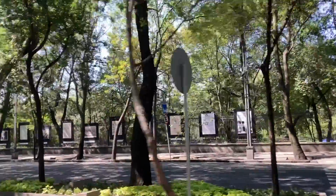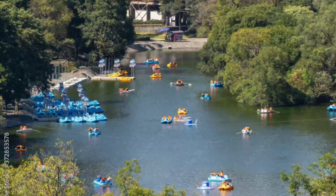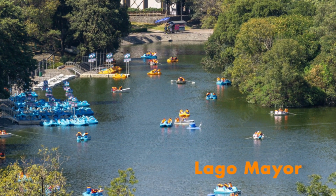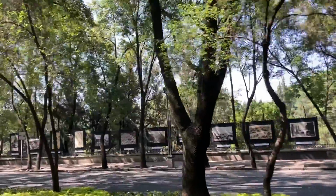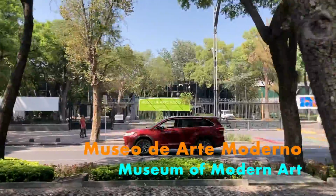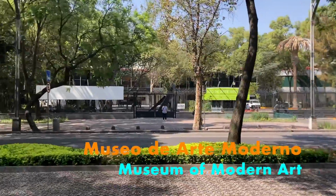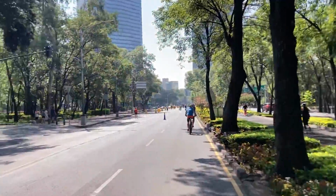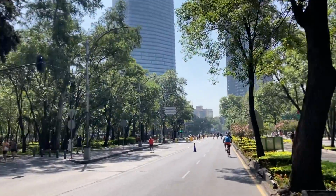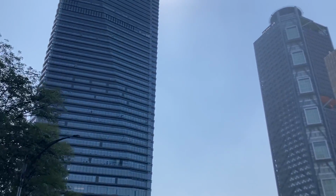Probably can't see it very well, but to our right is Lago Mayor, or the Greater Lake in Chapultepec, and you can rent paddle boats out there. Super fun. This street is just lined with museums. There's the Museum of Modern Art. And we're almost out of Bosque de Chapultepec, and back into the big city.